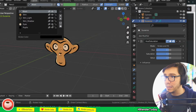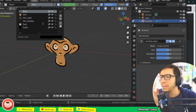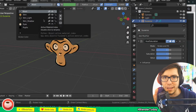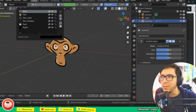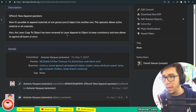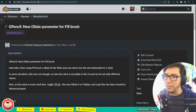However, in grease pencil it really makes sense to have all of this available, so maybe you can have one object as a library or something like that, where you have one object with 20 materials, or your palette that you use, and you can bring that object to your scene and then use them from here. Maybe that, and then copy over with this operator. That will be pretty neat. There's also a layer copy to object that has been renamed, but not after this commit. So it's all for consistency, for the best.